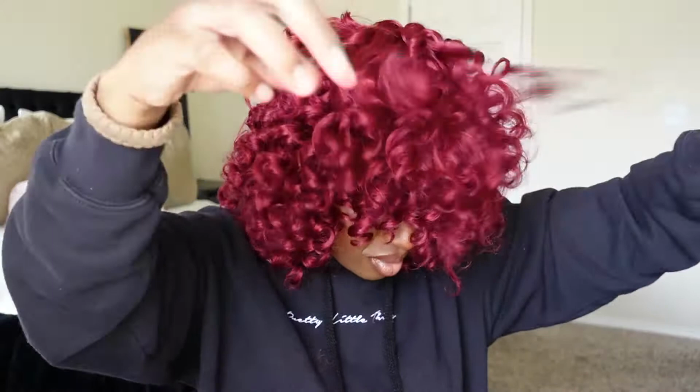Obviously, I'm gonna have to cut some bangs in there, but let me just keep finger combing. She's gonna have to be shaped up because baby, she's giving not mullet, close to mullet though. Like a curly mullet, an afro mullet. If the curls were a little bit different, it would give me soul glow.